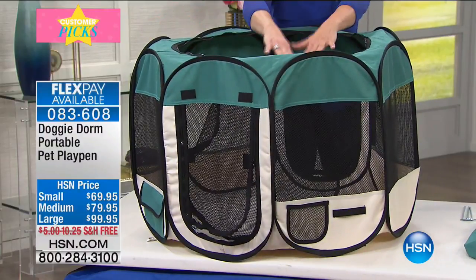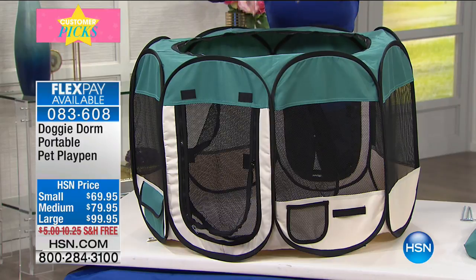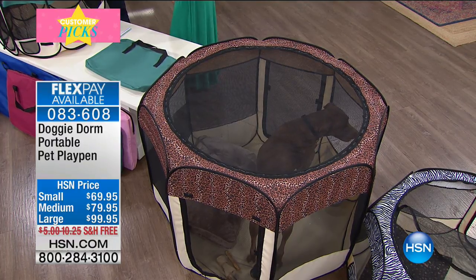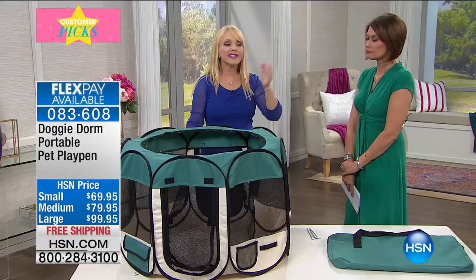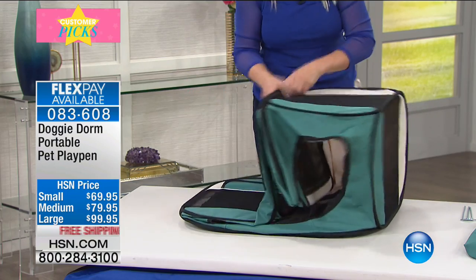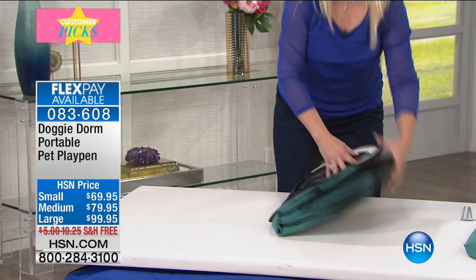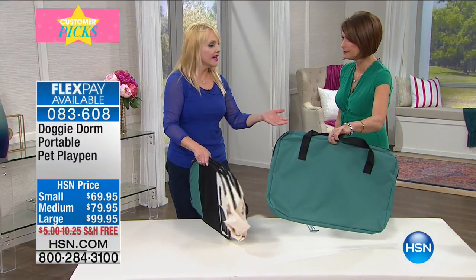Your pet has twice as much room in here as they would in a comparable size rectangular crate. They're not in a box. They have 8 walls. So when you're done with it, you can put it away. You can hide it. Someone's ringing the doorbell. Oh, someone's here. I can go over to my doggy dorm. Look at this. I can close it up. I can stick it behind the sofa, and I'm done. If this were a metal crate or a molded plastic crate, it wouldn't work. It fits right in the cute bag.